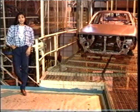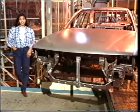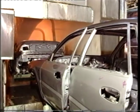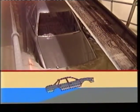The car bodies are now ready for the painting process. The paint will protect the metal surfaces and also provide an attractive high-gloss colour finish. There are three main stages in the painting process: pre-paint, undercoat, and top coat. In the pre-paint area, the car bodies are prepared for painting. The bodies are washed and rinsed to remove all traces of oil, dust, and dirt.